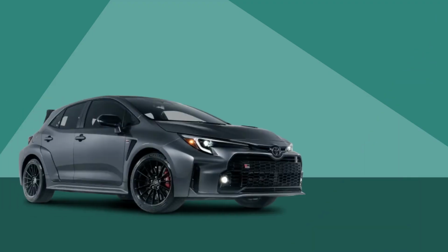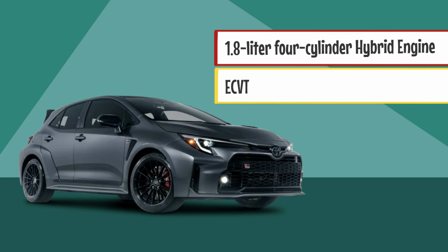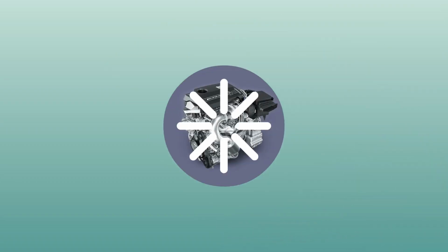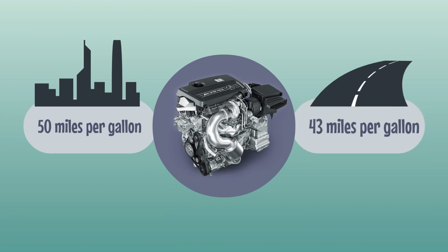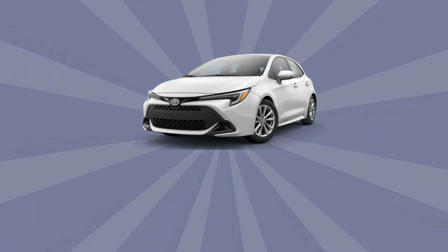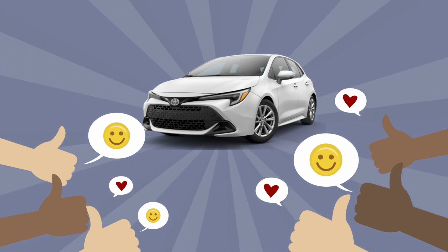The Corolla also offers a 1.8-liter 4-cylinder hybrid engine that is paired with an electronic continuously variable transmission, an eCVT, and is rated to get up to 50 miles per gallon in the city and 43 miles per gallon on the highway with front-wheel drive. There is no doubt that the Toyota Hybrid is the standout in this segment.